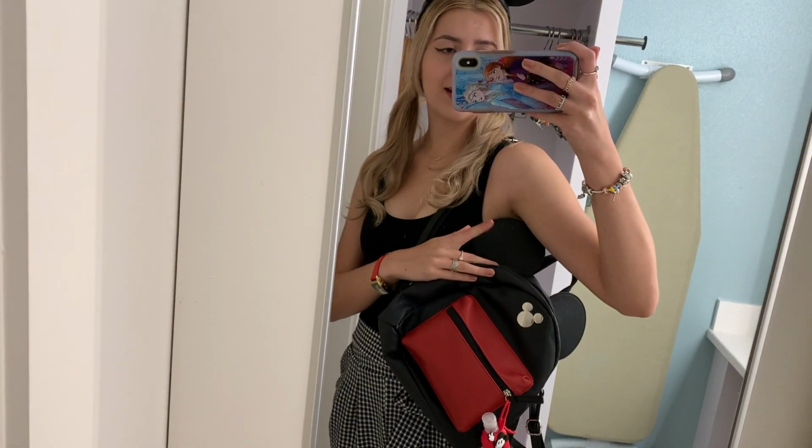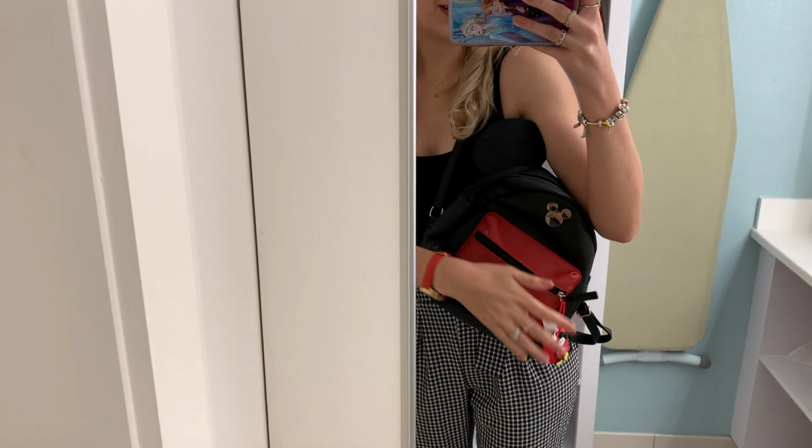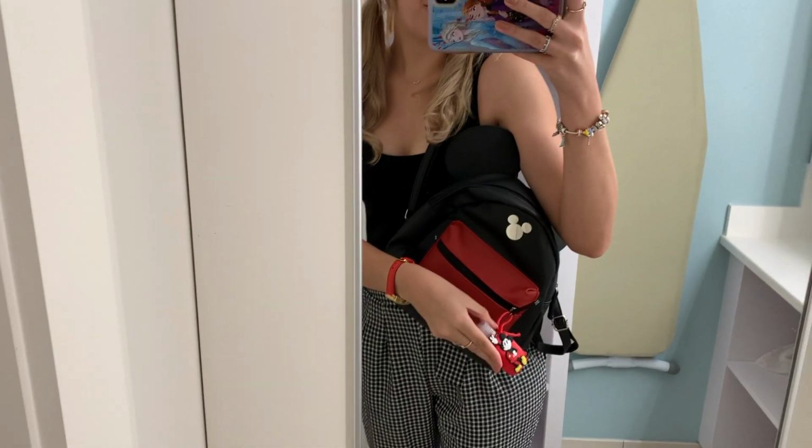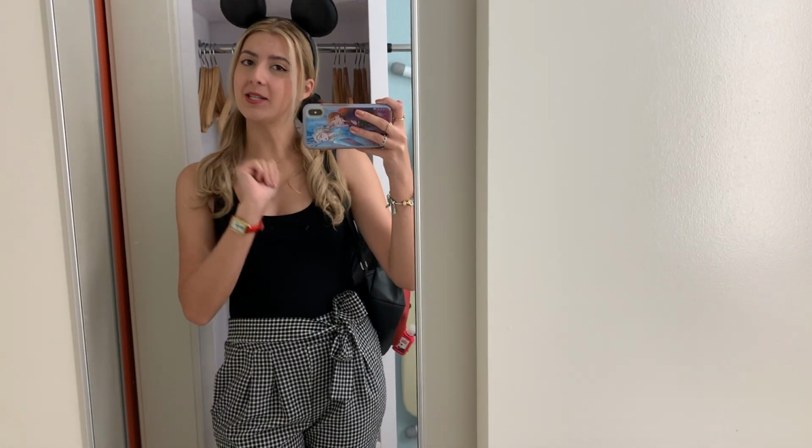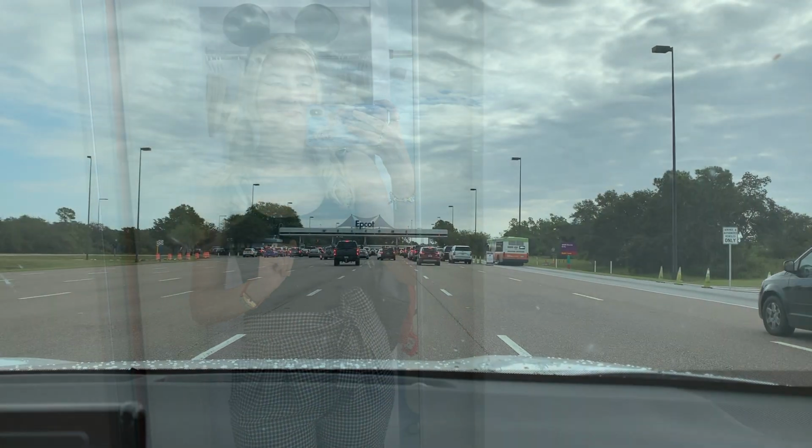have my Tiffany's smile necklace, little Minnie Mouse earrings, my ears, and then this book bag that I got at Kohl's, and a little hand sanitizer. Very fitting. So the theme is like black, white, and red for today, as you can tell. But we are ready to go, and I will see you guys once we get to Epcot.